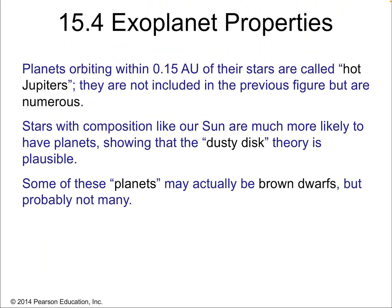So planets orbiting their stars with an orbit of less than 0.15 astronomical units, so less than 15% of Earth's average orbit, are called hot Jupiters. They're called hot Jupiters if they're massive enough. They wouldn't necessarily be called a hot Jupiter if they were only Neptune size, but if they have a mass similar to Jupiter's, we call them hot Jupiters. They're not even included in the previous figure, because they wouldn't fit. But they're very numerous. They're very common.